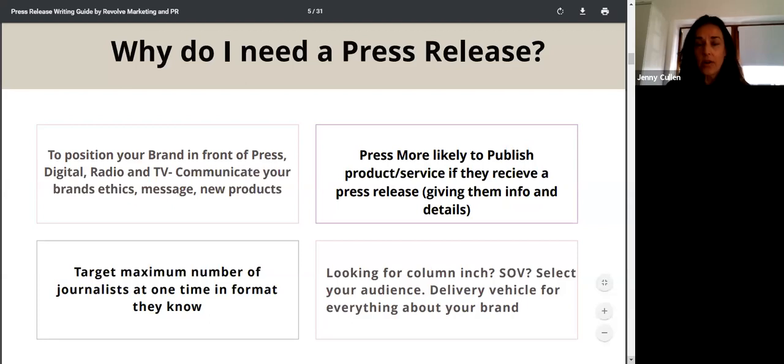Select your audience. You're not going to send a press release, maybe about a ceramics or jewelry brand, to food journalists or to business journalists. So be very, very selective as to who you're sending that press release to. Make a list. Put the list into an Excel spreadsheet of who your contacts are, and highlight those and pop those into your BCC. So be really, really selective as to who you're sending that to.